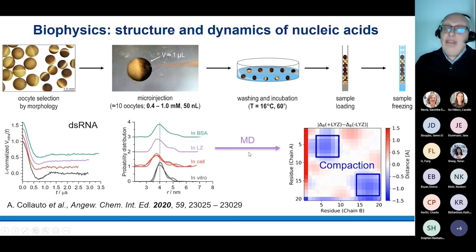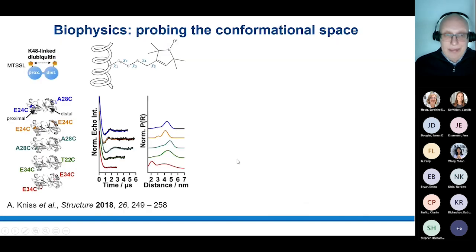Now, this one could actually be modeled with the help of molecular dynamics. What we found out is that even such a fairly rigid structure undergoes compaction inside the intracellular environment. This is really the kind of detailed information that we can get out of these measurements.